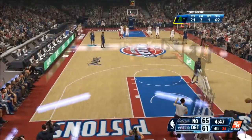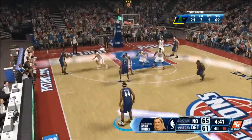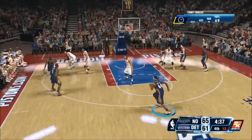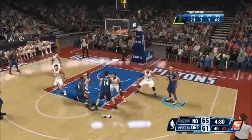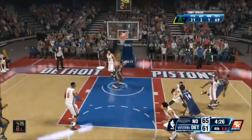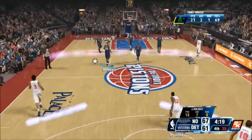Let's go quickly over to Doris Burke for an update. Yes, Kevin. Monty Williams was just going over the plan with his team. He said, we are this close to finishing them off, but the job is not done yet, and I don't want to see any let up out there. We'll see how well his point got across, guys. Smith dishes to Holiday. Yes, and it's Smith with the assist that time. Holiday's got the lead up to 6 now for New Orleans.